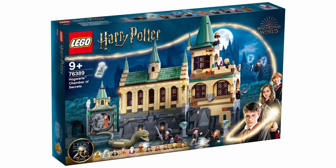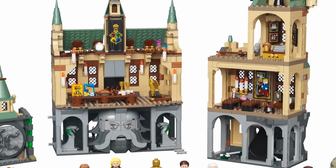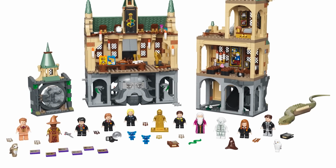And this set is phenomenal. I love it. I really do. I think that it is so cool to see it on top of the rock face here. It's really neat, and the exterior of the castle looks really, really detailed. I think that while it looks cool on the outside, it doesn't even compare to the other side, and it is really, really detailed.